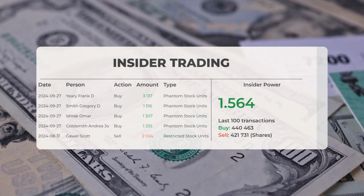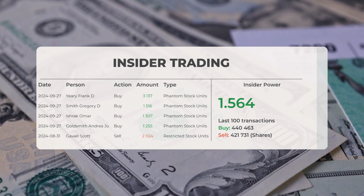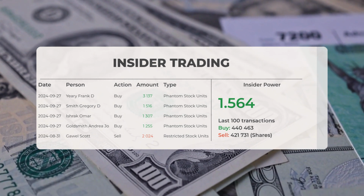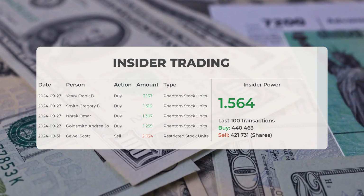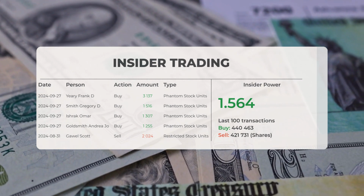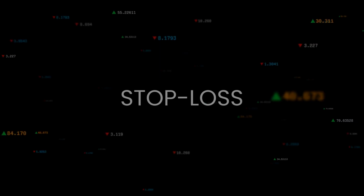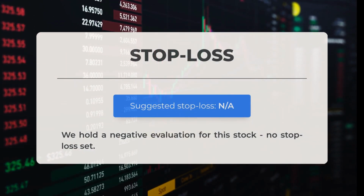Analyzing the 100 most recent insider trades, we find that the insider power is positive, with a ratio of 1.564. In total, insiders purchased 440,463 shares and sold 421,731 shares during these last 100 trades. Currently, we hold a negative evaluation for this stock, and no stop loss has been established.